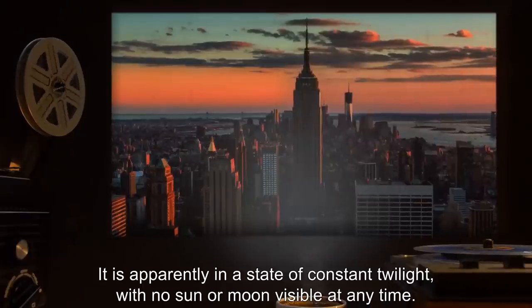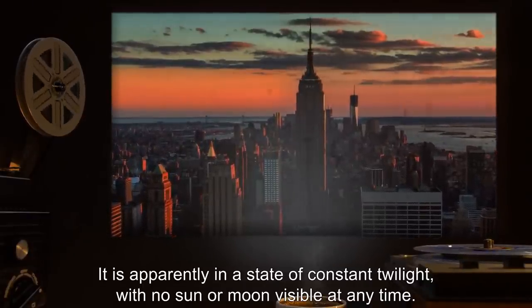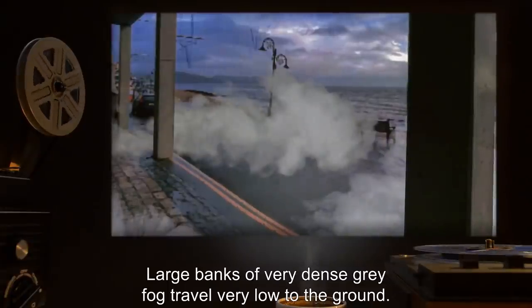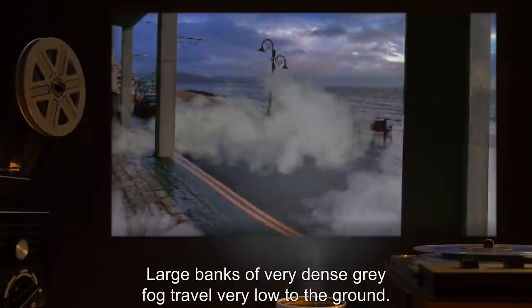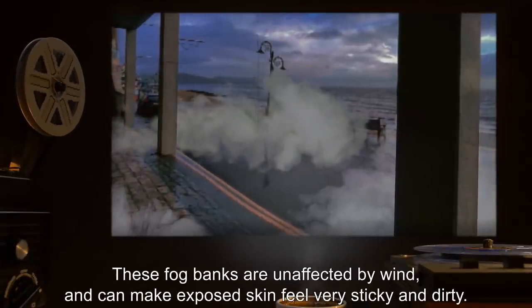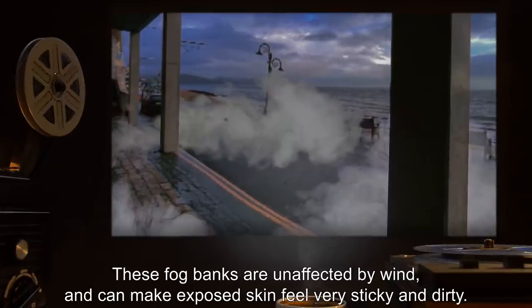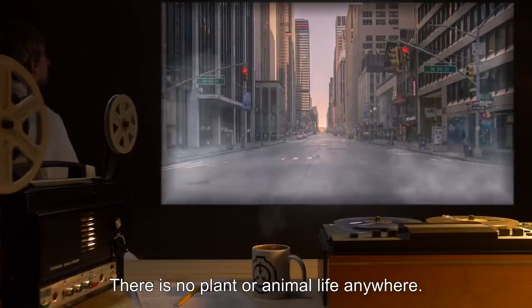It is apparently in a state of constant twilight, with no sun or moon visible at any time. Large banks of very dense gray fog travel very low to the ground. These fog banks are unaffected by wind, and can make exposed skin feel very sticky and dirty. There is no plant or animal life anywhere.